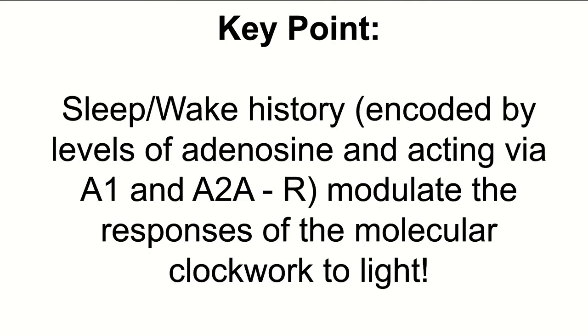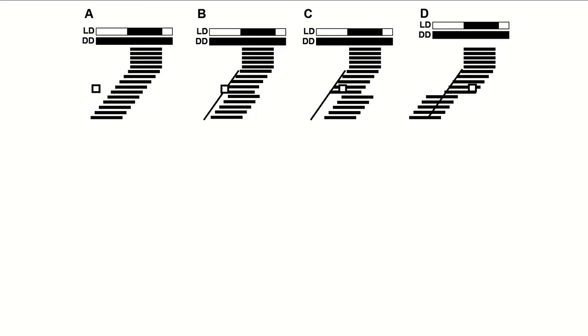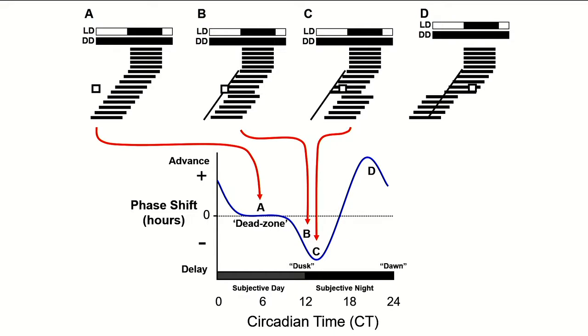So the key point is that sleep-wake history, encoded by levels of adenosine, acting via the A1 and A2A receptors, modulates the responses of the molecular clockwork to light. Implications for the PRC. I'm sure you are all familiar with these sorts of images, but as you know, light pulses at different times, during the middle of the subjective day, will produce relatively small effects or no phase shifts. The early subjective night delays, further into the subjective night, bigger delays, but towards dawn, you get phase advances.